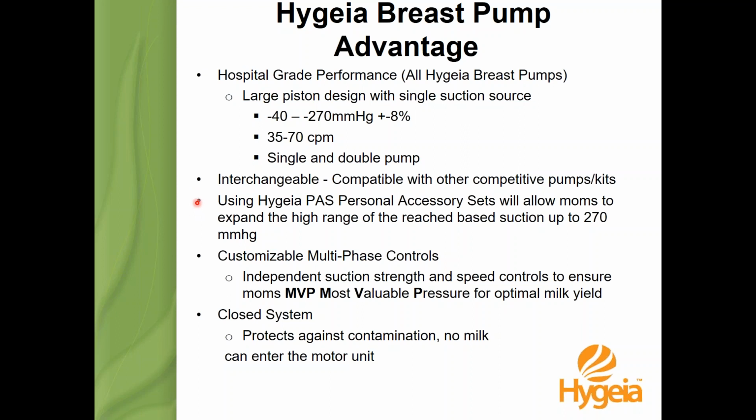All right. So using the personal accessory set allows moms to have that higher range. That just means even though you can use our personal accessory set on the Lactinas, you're going to get really good pressures just like you would with the Medela kit. But with ours, you should notice a little bit higher range of suction. That doesn't mean you have to turn it all the way up, but you'll be able to probably go a little bit higher than you're used to. So we'll talk about that a little bit more.